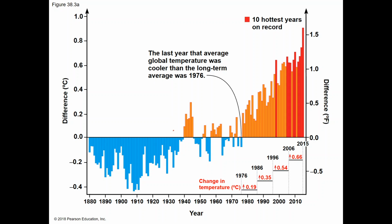responded. So this graph here is showing us, since about 1875 to about 2015, the differences in average annual global temperatures. And again, we can see here that there's been an increase of about 1 degree Celsius. And the 10 hottest years on record have been since the late 1990s. And you can see that from 2015 on, each year gets hotter and hotter.